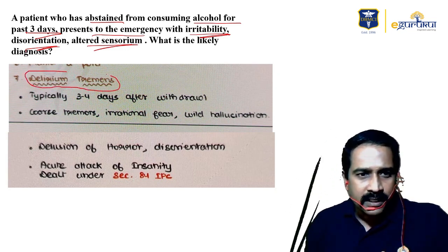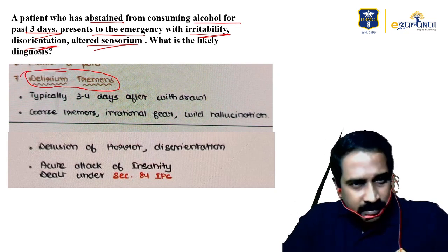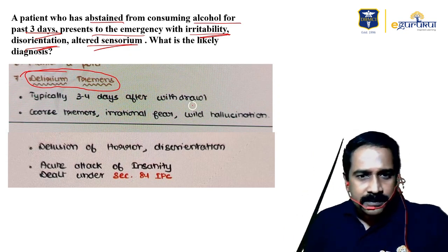I'm not very sure what the options were, but the answer is definitely delirium tremens. This is a direct question. So, delirium tremens.